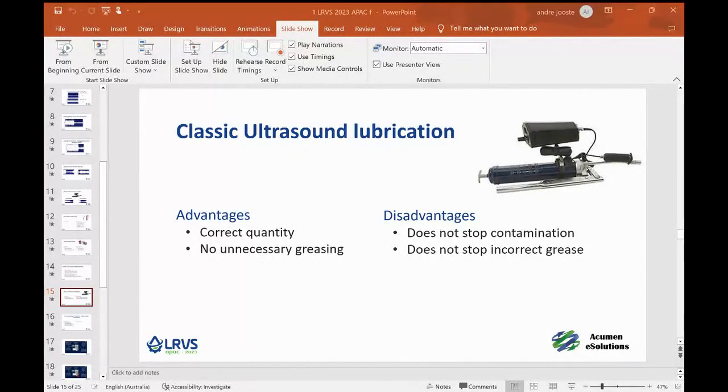So the people then said, right, let's add an ultrasound gun to the grease gun. This one we can absolutely make sure that we add the correct quantity of grease, like the slides I've just played earlier. You can make sure that you don't unnecessarily grease, because you can listen to the bearing before you grease. And if the bearing doesn't need grease, my advice to people always is don't grease. But it still has the disadvantage that every time you put the grease gun on there, you can bring contamination in.